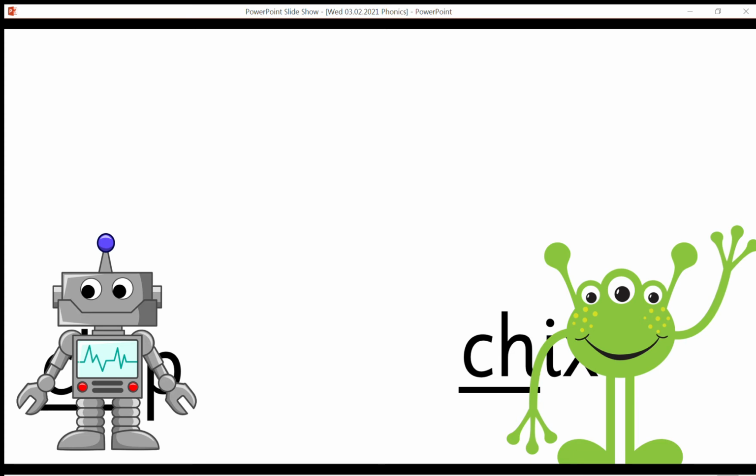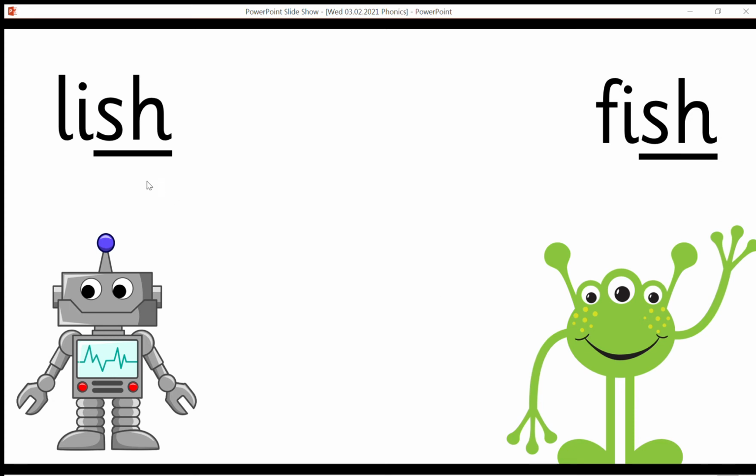Now, there's a bit of a trick here because chicks is actually a word. It means when there are lots of baby chicks around. However, we do not spell it with an X. It has a digraph K, so CK, and then an S on the end. Right, next one. Ready to blend? Off we go. L-ish, lish, or f-ish, fish. Which one do you think is the Rex robot real word? Lish or fish?